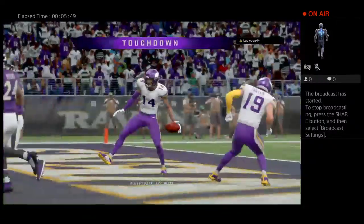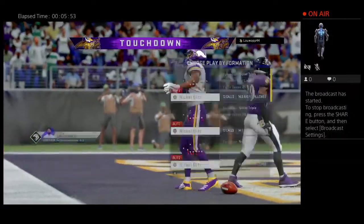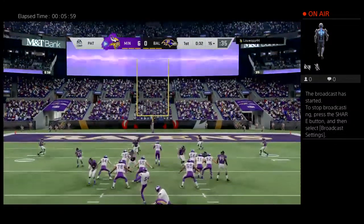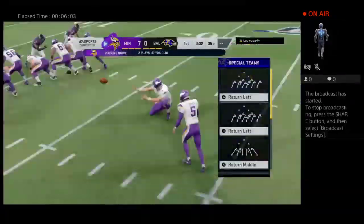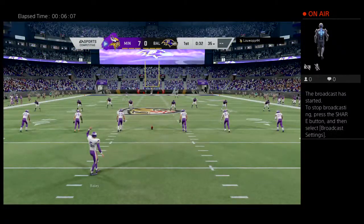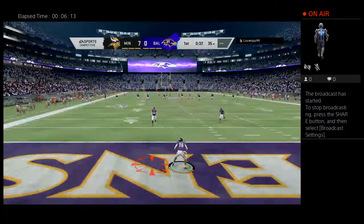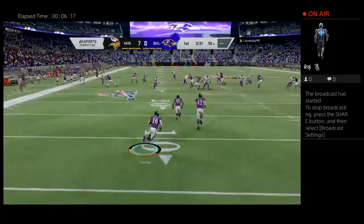And that'll be caught by Diggs for a Minnesota touchdown. Stefon Diggs there to make the grab as his guys are able to strike first here in this opening quarter. Extra point up and good by Bailey. And that makes the score 7-0. Bailey now to kick it away after the touchdown. This fielded a few yards into the end zone.